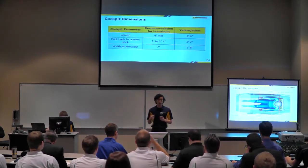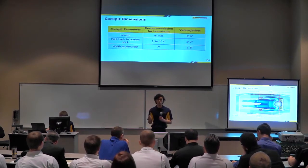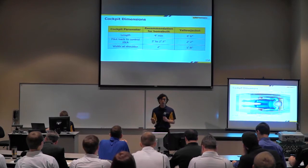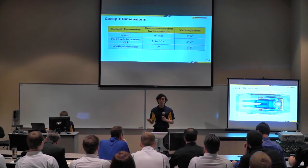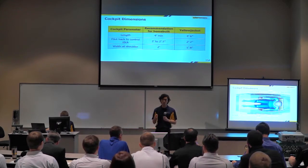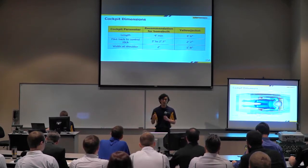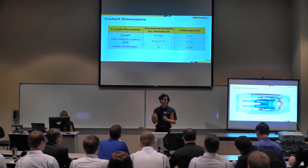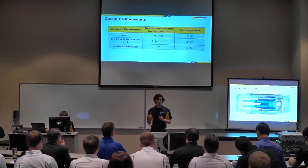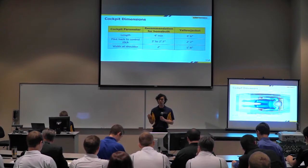So, as already mentioned, the IF1 rulebook does not restrict cockpit dimensions. However, in designing our cockpit, we look to recommendations for home-built aircraft as a starting point for our design process. The Yellowjacket has a length and a distance between the control stick and the back of the pilot, which matches those recommendations for home-built aircraft.